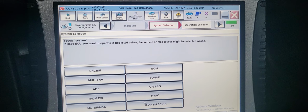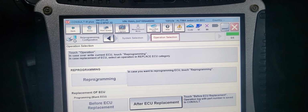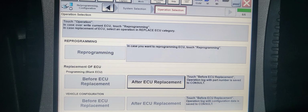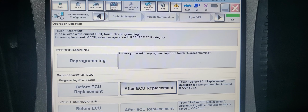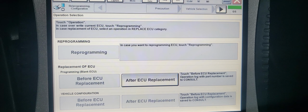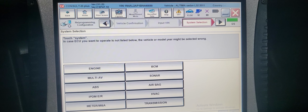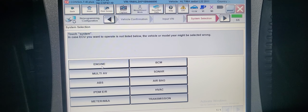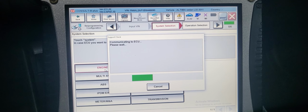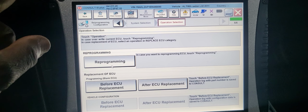Okay, now here we are going to choose engine. We are going to choose engine, and then in the engine computer, you see after replacement and programming, why is there nothing? Let me go back. Maybe I did something wrong. Let me go back here. Yeah, this is how it is. And then I'm going to choose engine control module, not the transmission. Hopefully I chose something wrong before.